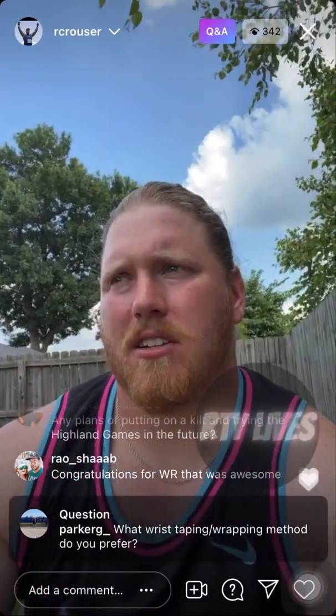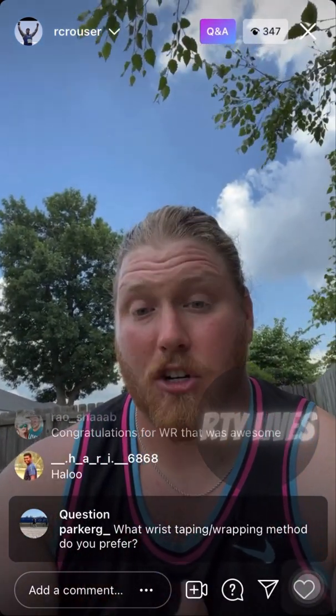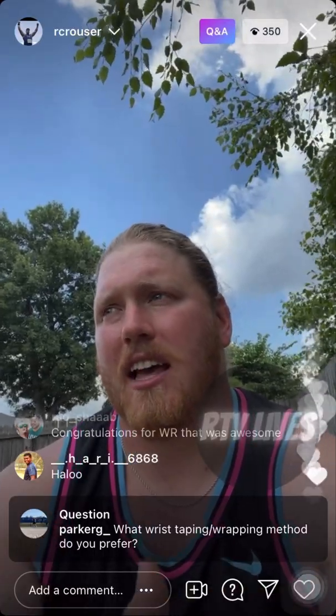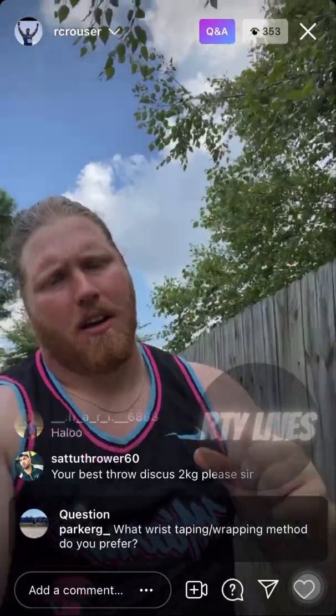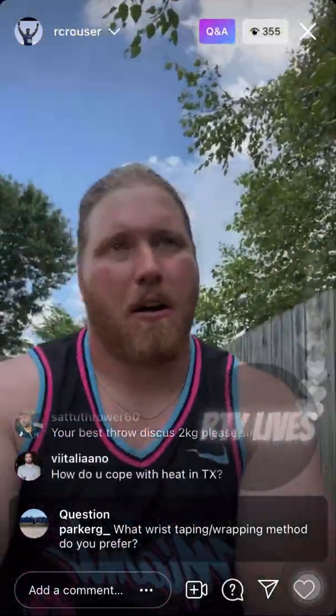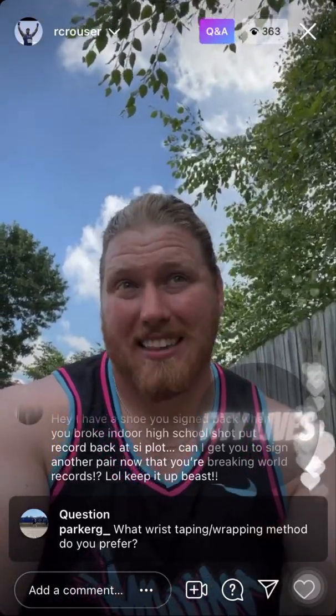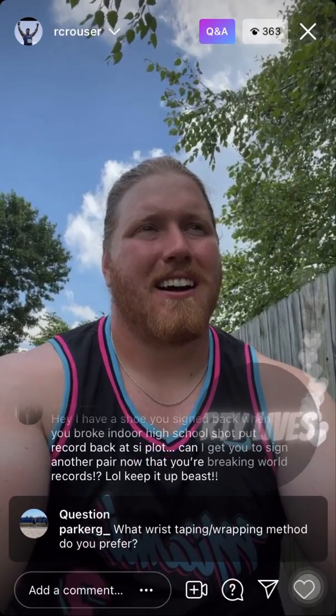You want it to be firm and feel like you're strong and supporting your wrist, but you don't want it to the point that it's like crushing it and cutting off circulation, and you lose that feel of still getting a flip on the ball. A lot of guys just tape it until it's like an oven mitt and then just throw out of their palm. And I feel like if you lose that finesse feel, or if you have swelling, bruising, anything like that, you're probably taping too hard.